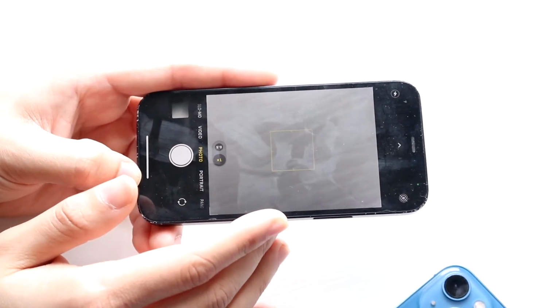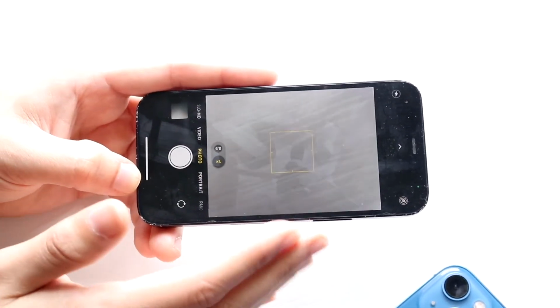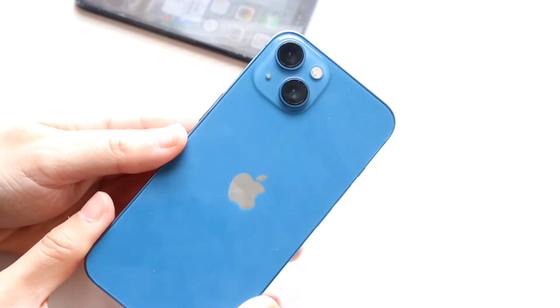But I have noticed that the iPhone 12 camera and the iPhone 11 camera are way more similar, and the iPhone 13 and 14 cameras are way more similar. So that's one thing I saw here. The iPhone 13, this is a very solid camera. I still like this camera a lot, and it definitely gets the job done for sure.